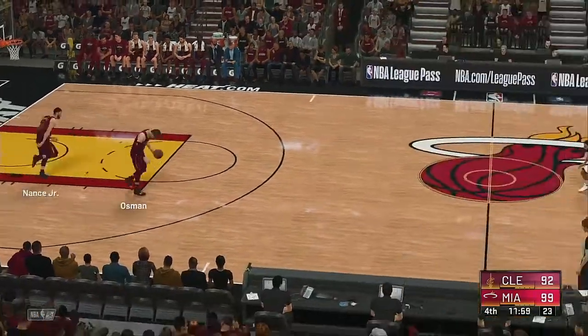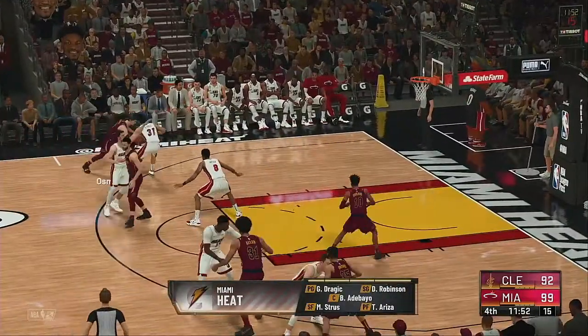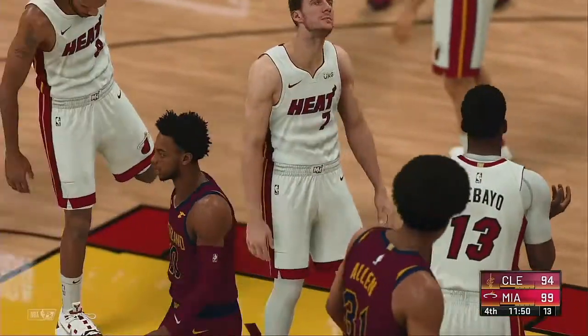Fourth quarter of action is upon us. Thanks, as always, for joining us. They've got Trevor Ariza. Dragic is out there with Robinson. Then it's Bam Adebayo. And it's Strus in at the small forward position. That's the group in the game for the Heat.